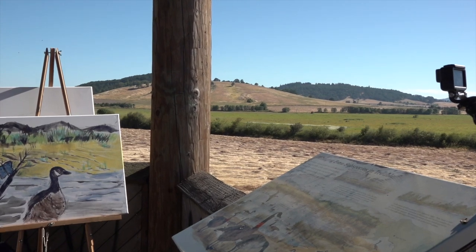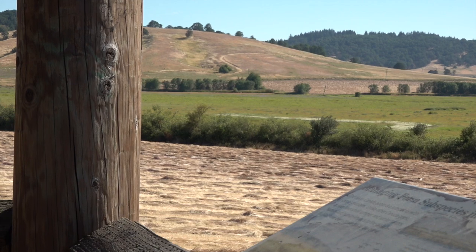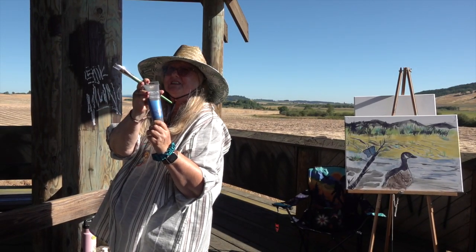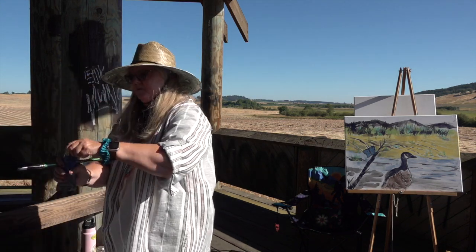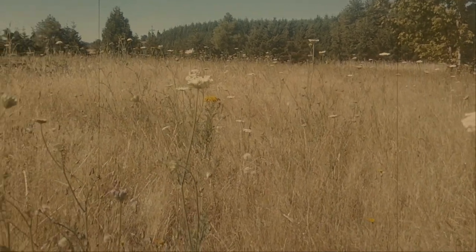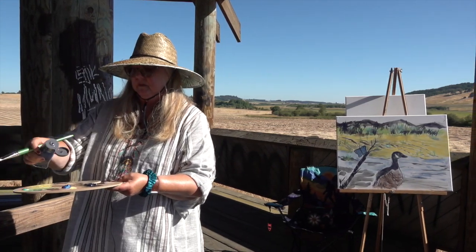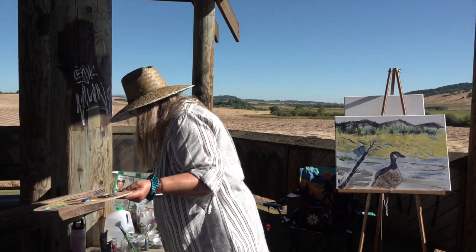I gotta hurry. Days of 100-degree plus weather, there's not gonna be much water anywhere out here. This is called Pearlized Crystal Blue by Master's Touch. Oh, it's not even open yet. It is brand new. There we go. All right. Ooh, that's a beautiful blue. Got some nice water going on.